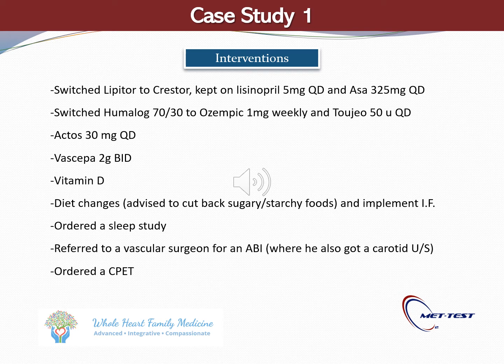I added the Vascepa 2 grams twice a day to lower triglycerides and to help with inflammation, in addition to cardiovascular protection. I added vitamin D, and then we also discussed extensively the importance of making some changes in his lifestyle, cutting back sugary, starchy foods, and implementing intermittent fasting. So I gave him some information on this.